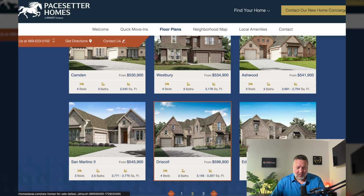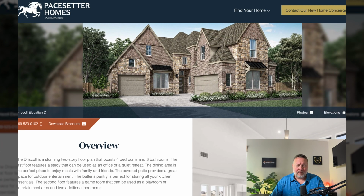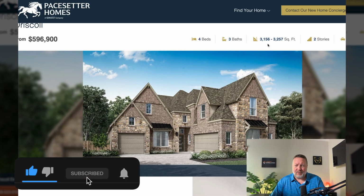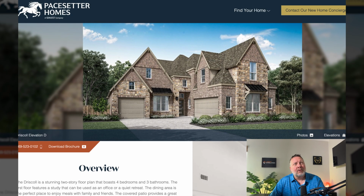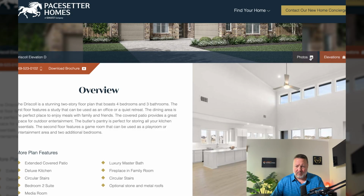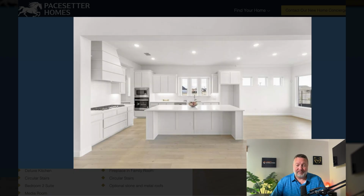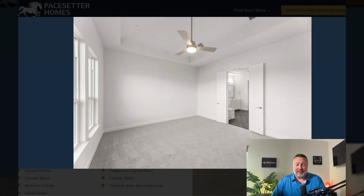The Driscoll. This looks familiar. Four bed, three baths, 3156 to 3257 square feet, 2 stories, 3-car garage, $596,900. The Driscoll. I'm thinking that's the model home in Nelson Lake Estates in Rockwall. I think it might be. If that's the case, I have a video on it. If you want to come to Rockwall and say, I want to build the Driscoll, we could probably go walk through a Driscoll. So, see how big it is? That is big. Open concept. If you're looking for that open concept house, that is it.